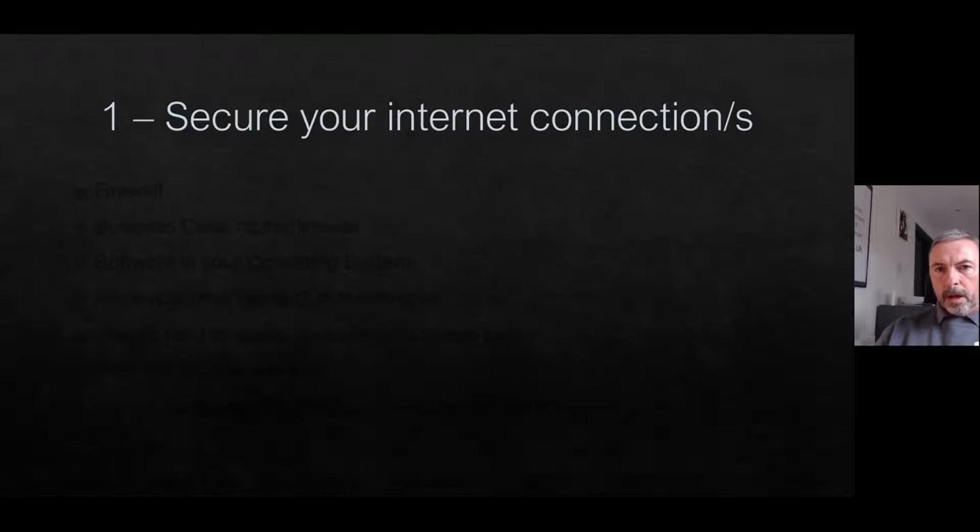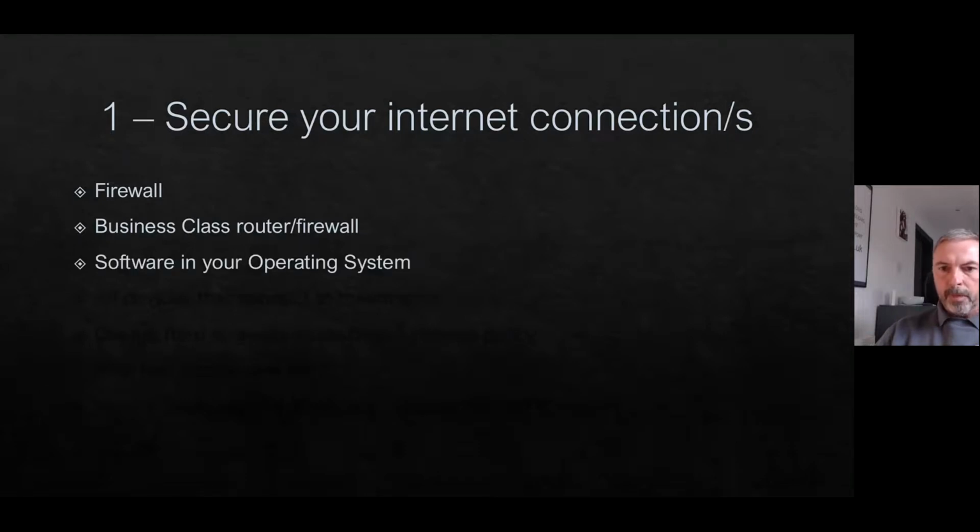I'm going to cover briefly the areas of Cyber Essentials, but the assessment itself goes into a lot more detail than what I'm going to cover. So this is just a flavour. So you need to look at securing your internet connections. That will be your firewall. Normally for normal businesses and offices, we would recommend having a proper business class router and firewall rather than the free one that you sometimes get from your internet provider.